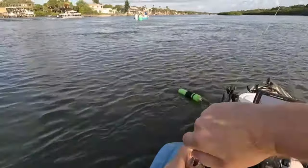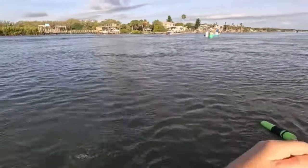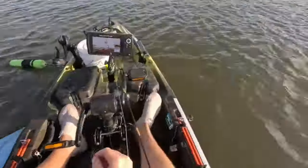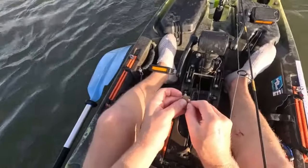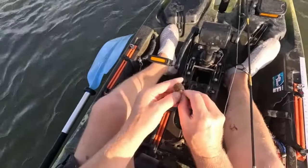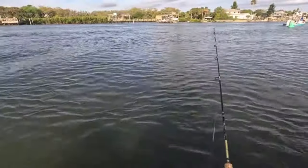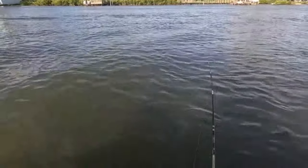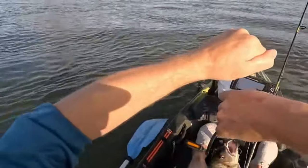Or a small one. Ooh. Dolphin has got one. He wants one. Everybody loves fresh snapper. All right. Keeper sheepshead, let's go, come on. Thump, thump, thump. Get me an eight. Definitely something nice. Yeah, dude.